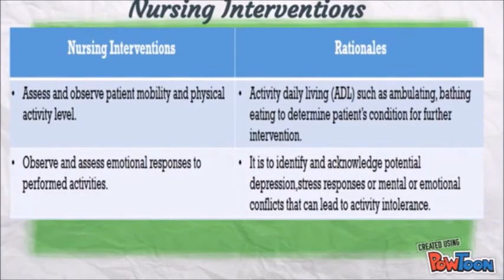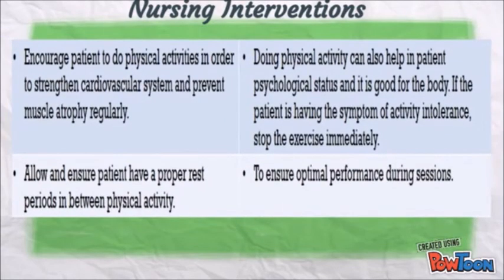Nursing intervention. Assess and observe patient mobility and physical activity level to determine patient's condition for further intervention. Observe and assess emotional responses to performed activities. Encourage patient to do physical activities regularly in order to strengthen the cardiovascular system and prevent muscle atrophy.